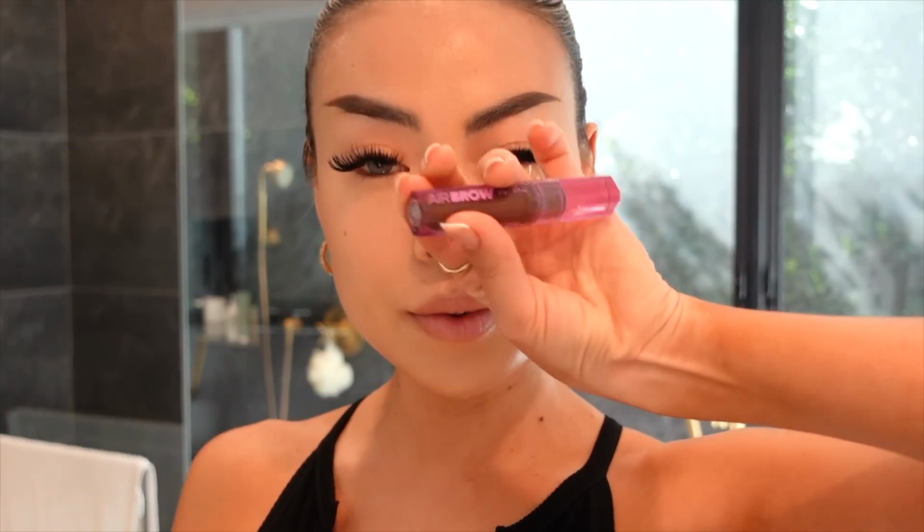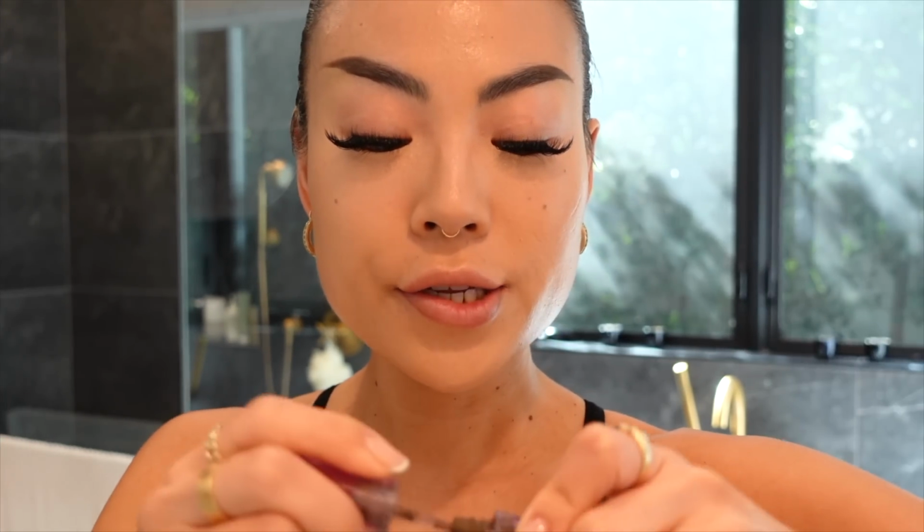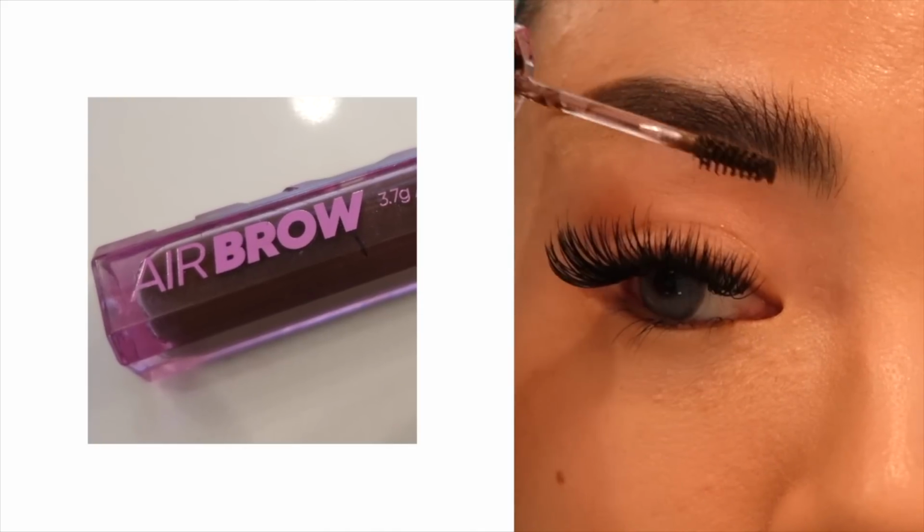So instantly, I think you can already see that my face kind of has an eye lift because of my brows. Literally one of my favorite tricks ever. And then to complete the brows here, we're using this Kosas Air Brow, and this makes your brows so fluffy and just adds volume and lift to them ever so slightly. So it deposits a little bit of color and then a little bit of volume. I like that it still keeps it fluffy and not too much.